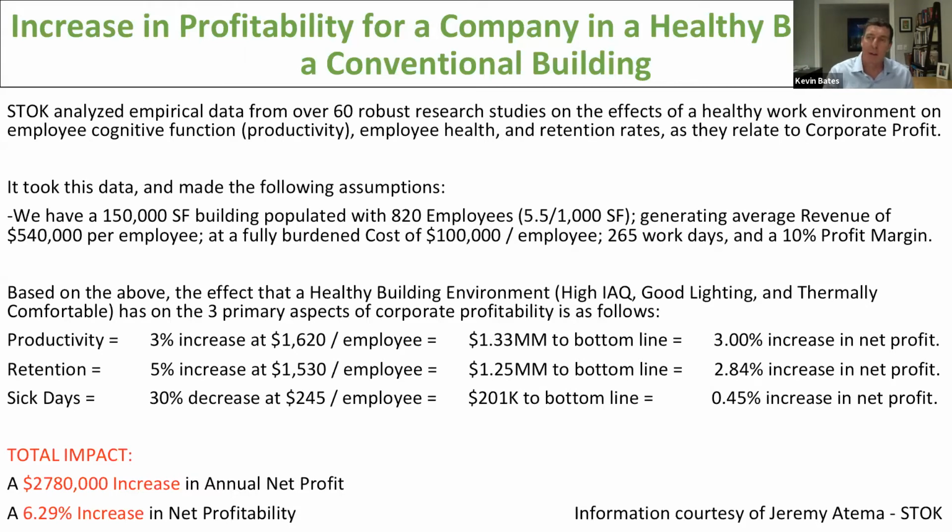And they then took that and were able to quantify that and apply it back to a 150,000 square foot building with the assumptions that you can see here on the screen. And the net effect of that was for a 150,000 square foot occupant, it increased their profitability conservatively $2,780,000 a year. That's an amazing number.